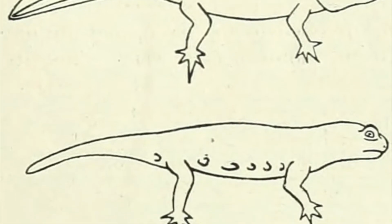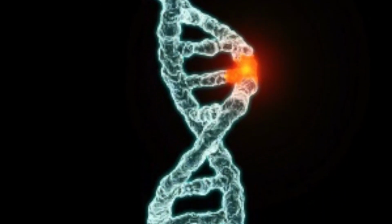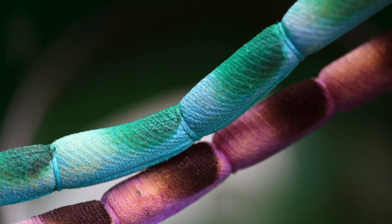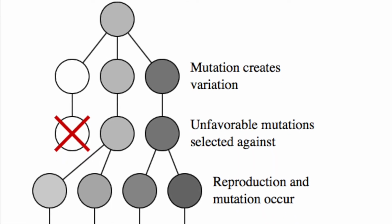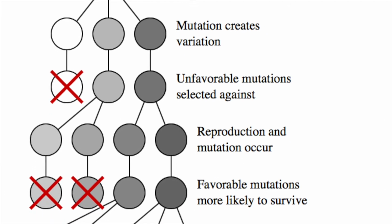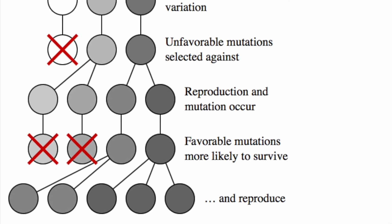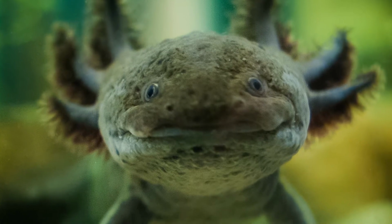Another force that can drive evolution are genetic mutations. This is when an organism is born with an alteration in a gene that's different from other organisms of its type. Mutations sound scary, but they're not always a bad thing. Sometimes a mutation can be beneficial, like when an organism has a mutation that actually helps them survive better in their environment. These mutations are favored by natural selection and can spread to the rest of the population, pushing evolution forwards.